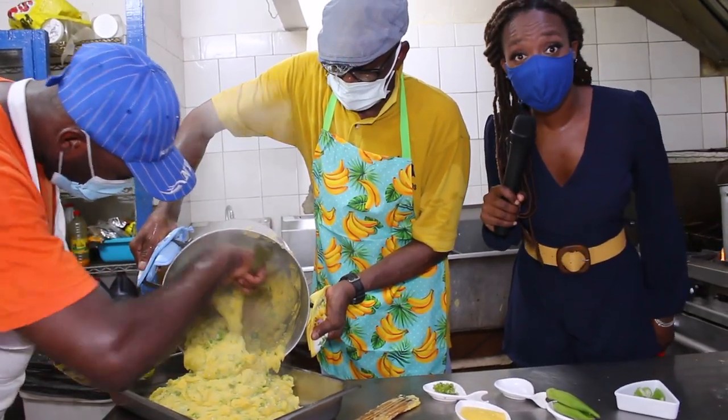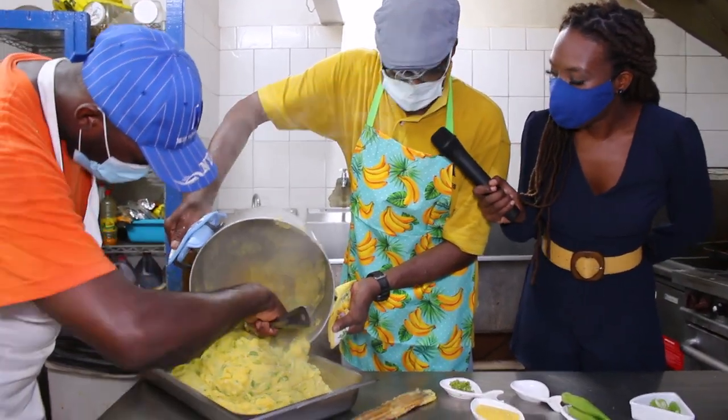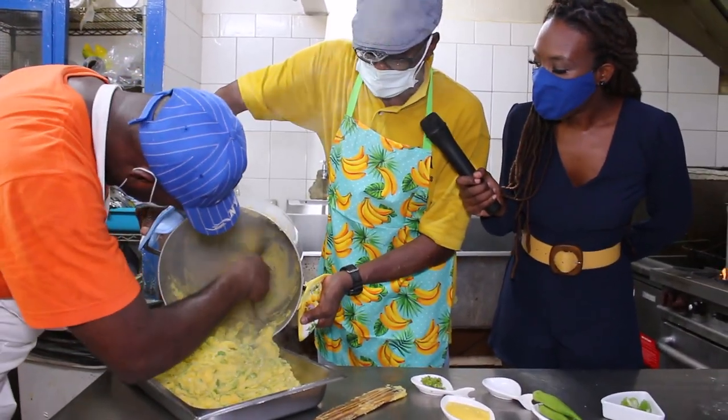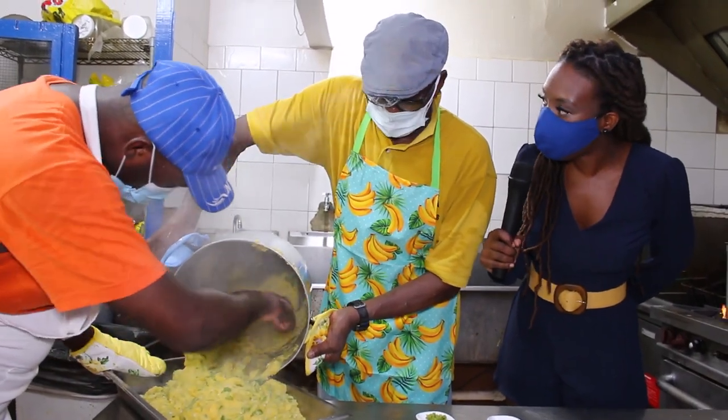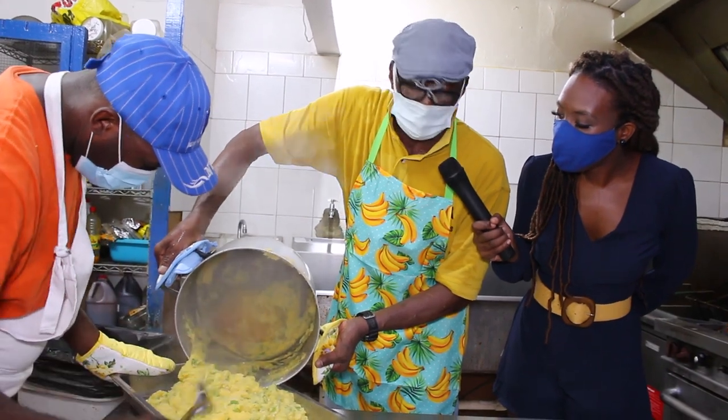And it smells amazing as well. With such basic ingredients. Yeah, very basic. But we add the little herbs to give it a little more flavor. So most people don't add those extra herbs? No. I think it's something that we just developed. He called himself a herbal chef.